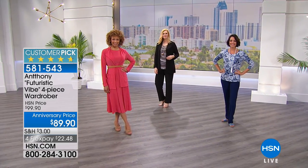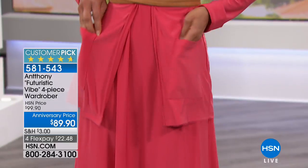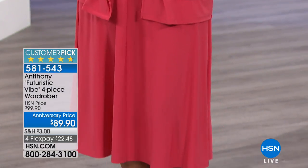I thought it was a four-piecer. The jacket, the top, the dress, and the pants. Get to the dimensions. The jacket I love, which is 30 inches. The top is 26 and a half. The dress is a 46-inch solid dress. And then you get the pant, which is a 30 and a half inch inseam.